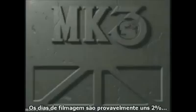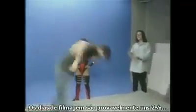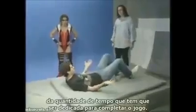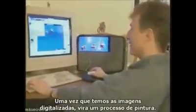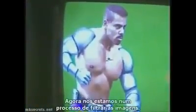The day that we spend filming is probably like 2% of the entire amount of time that has to be devoted into doing it. Once we get the digitized image, it's a lot like painting. And right now we're going through a process where we sort of filter the images through.